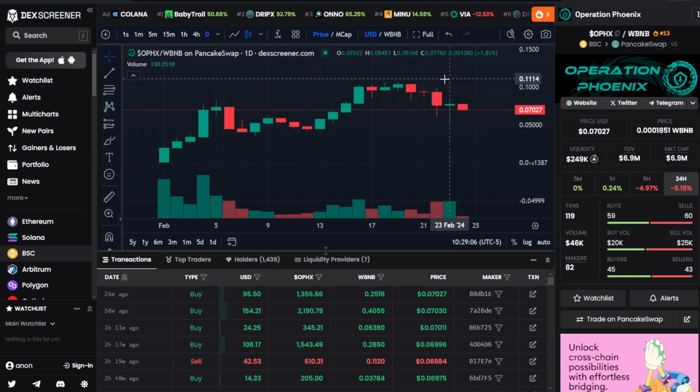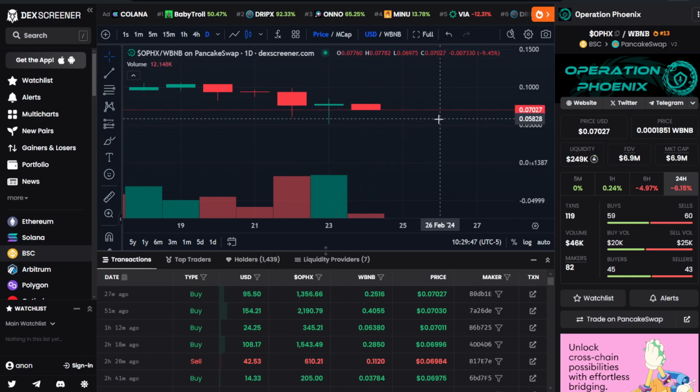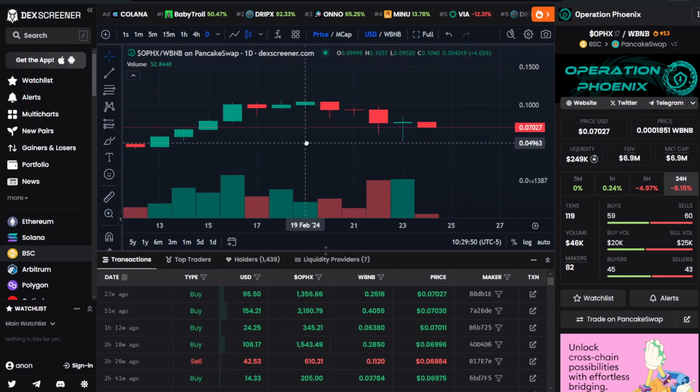So moving back over here to the price charts, we're looking at Operation Phoenix. In the last 24 hours, it's down 6.15%. We got $46,000 in trading volume, so not anywhere close to what we had the previous day. Remember, things got really heated over the last 2 days, as we can see right here on the charts. In fact, these levels of volume were comparable to what we saw back on February 16th. And then the last time around that was more like February 6th and around the launch time. So a little bit of a pullback. We have it being down 6.15%, $20,000 on the buy side, $25,000 on the sell side. And right now just showing a little bit of red on that new daily candle formation.